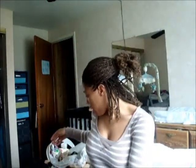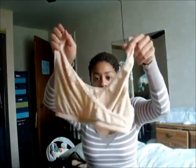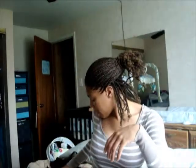And then I also have a couple breastfeeding bras. I have this one, which is also from Motherhood, which is just for nighttime. It really doesn't give you any support. It's just easy to get to your boobs. You just kind of pull it down like that. So I like this bra for night.